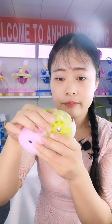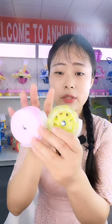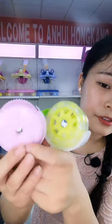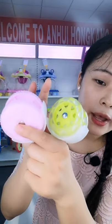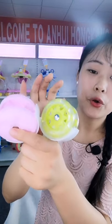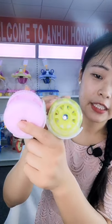You feel very, very comfortable when you press it. Two differences. This one is white core silicone. The noise is less. It's quieter. Can you see it? Different wheels. This one, if you want this one, only 0.7 USD.